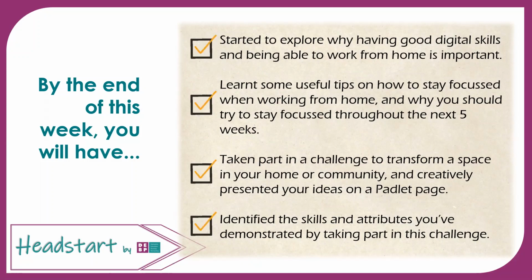You'll have taken part in the design challenge. So with that, you'll get to transform a space in your home or your community, and try and creatively present your ideas on a Padlet page. And then finally, we will have identified the skills and attributes you've demonstrated by taking part in this challenge.